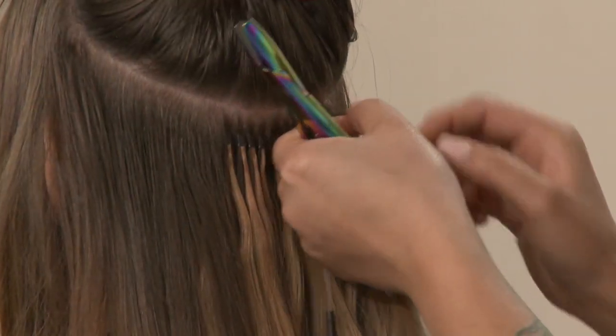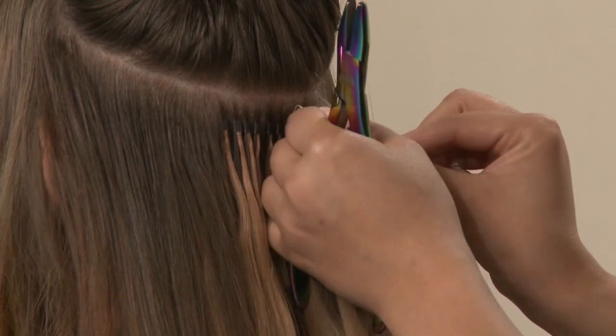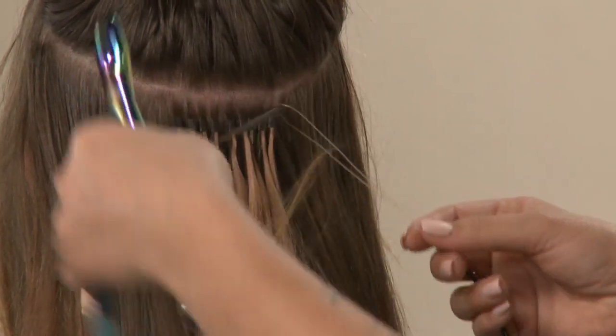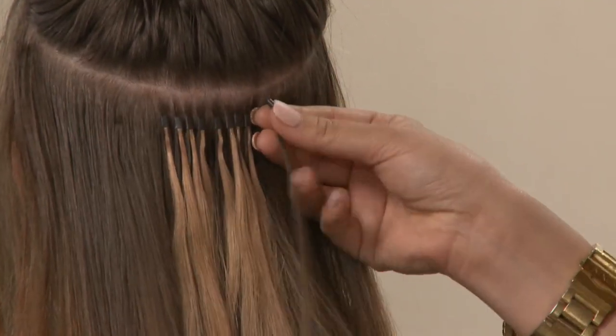Okay, and I'm just gonna grab another one. I always like to start in the middle and I always like to work my way out. That way I know that the head is staying even as I'm working on each row.